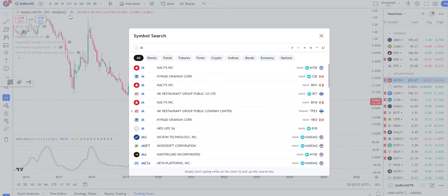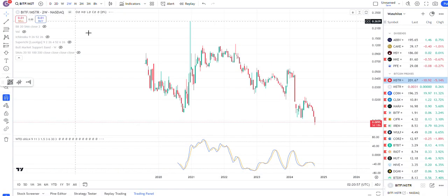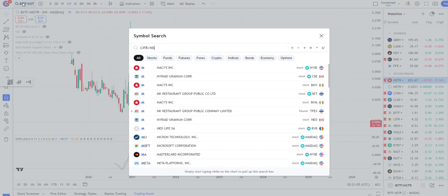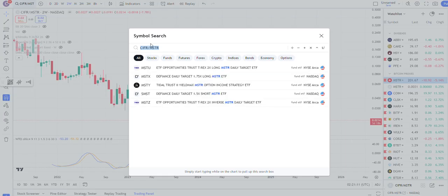Another way to show you other potential bullish divergence: Bitfarms is doing the same thing. Bullish divergence has been building up for about 2 years. Cipher is also doing the same thing. You have bullish divergence here building up for the entire year already. So a lot of these bullish divergences have been building up.